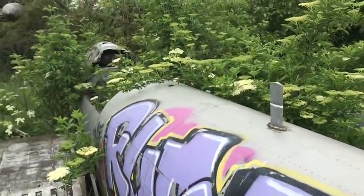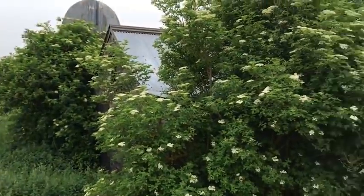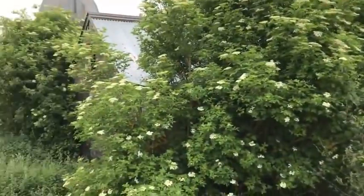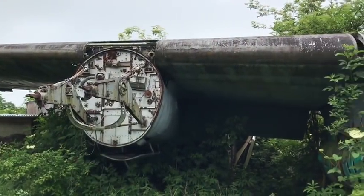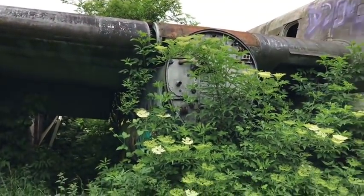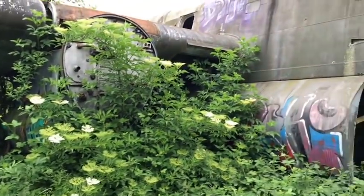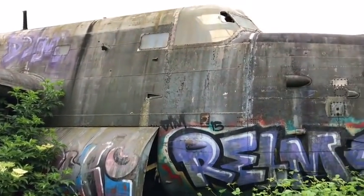So this one's not that good. That's the one I want to see. Look how close to the building it is though. We'll go and see this one. Something in that wing. You can hear something moving around. There's quite a lot of wildlife here. You can see that these don't really get approached much.